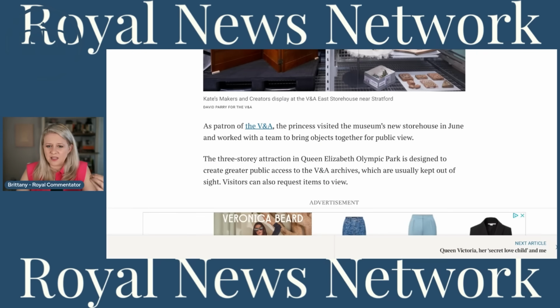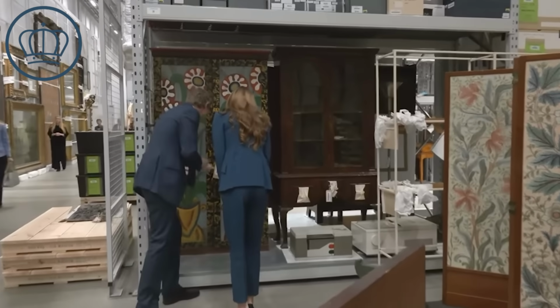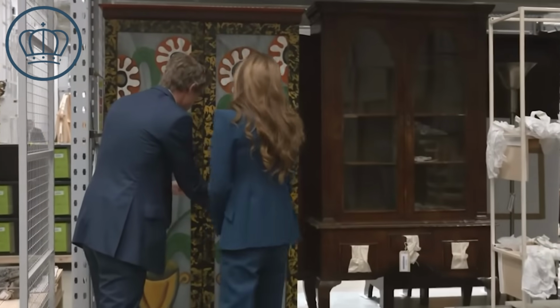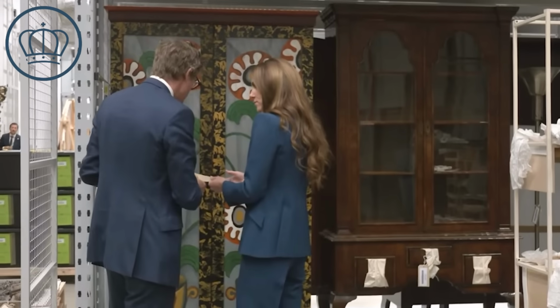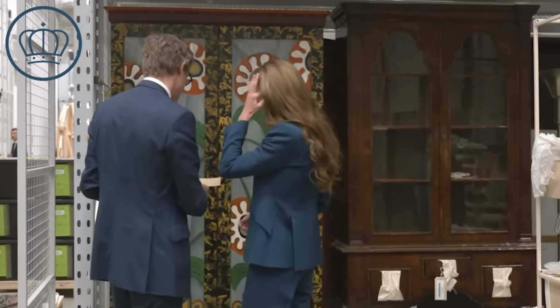So Catherine visited the museum's new storehouse in June and worked with a team to bring the objects together for public viewing. This three-story attraction in Queen Elizabeth Olympic Park is designed to create greater public access to the Victoria and Albert archives, which are usually kept out of sight. Visitors can also request items to view, which is actually really cool.